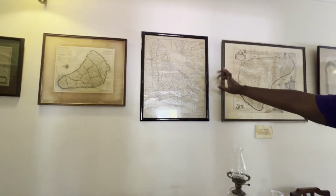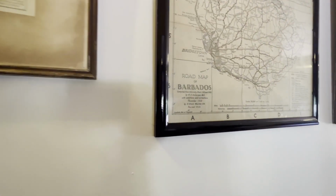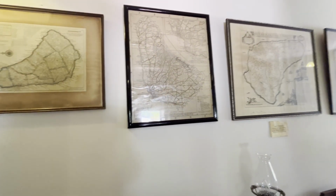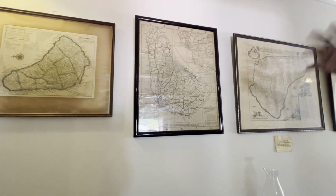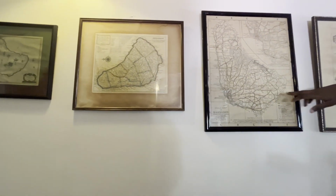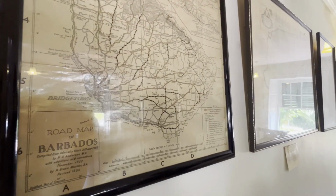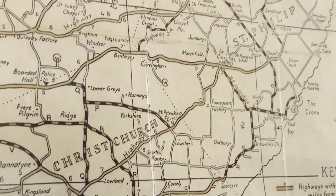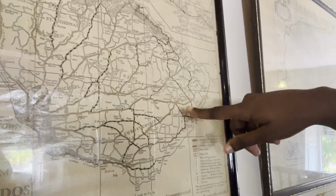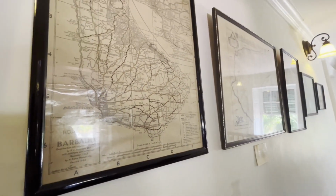Like this, for example, this is a newer map, and you can see here that it has been changed. This map was made in the 1950s, but it may have been changed before that. I'm not too sure. And on here, you will see that we are now called Sunbury, which was changed back in 1817, between the 1700s and 1800s. And Six Paths is now Six Crossroads. Okay, that makes sense.